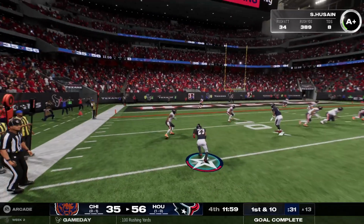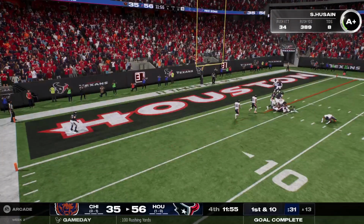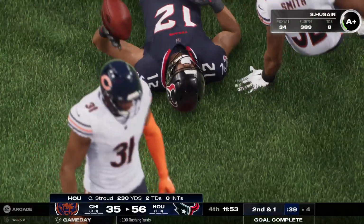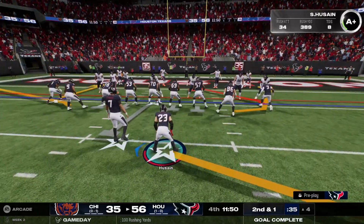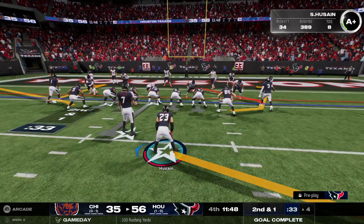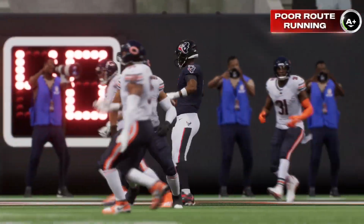Now Stroud. On a slant, here's Collins. And he's tackled a yard short of the marker. Good gain of 9 on first down. From the 4, this is second down and 1. Here's Stroud. And got his man.